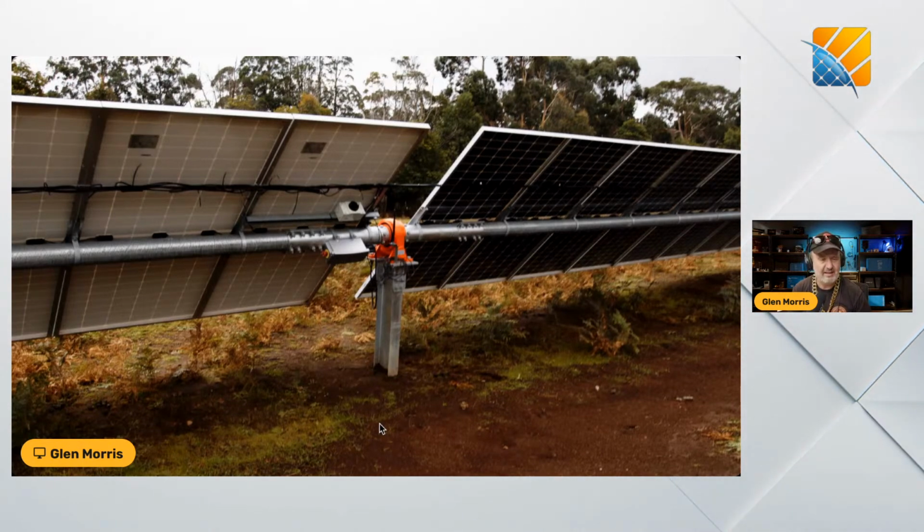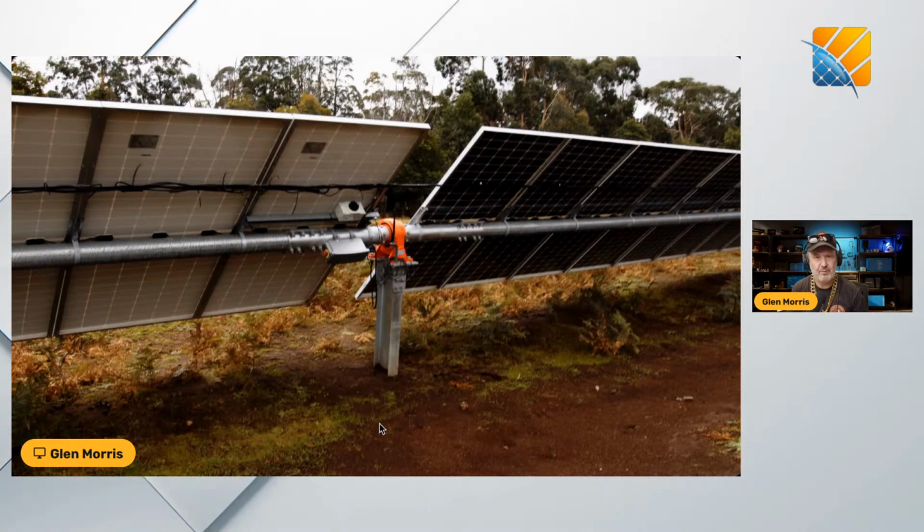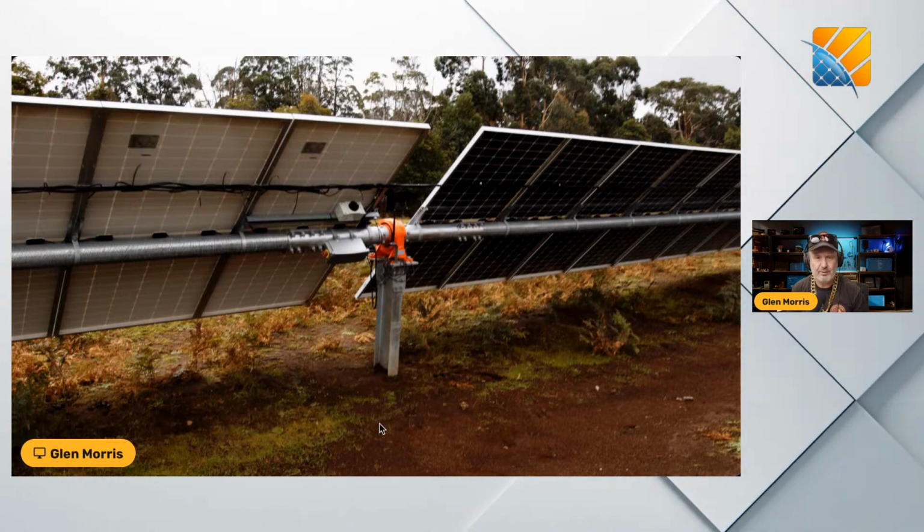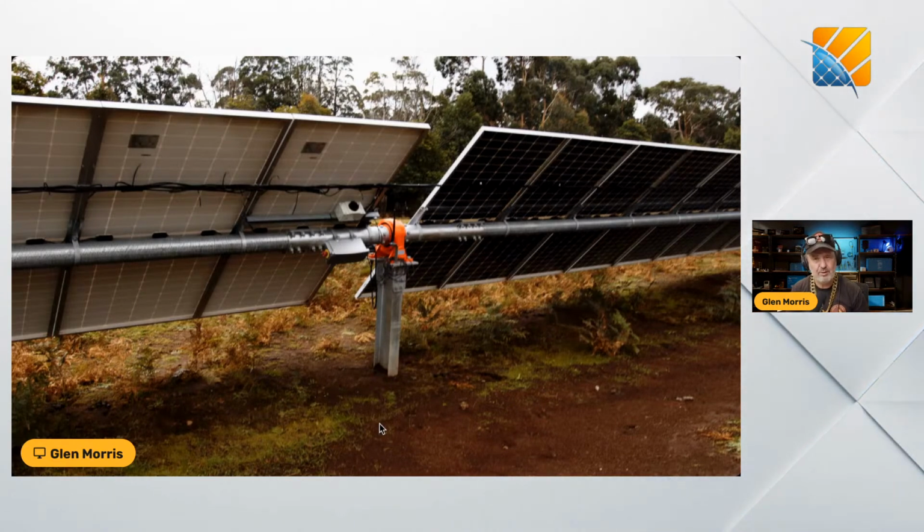And bifacials actually need to be able to get some reflected light, some albedo from behind to get their full performance, or even just to be equivalent to monofacials. If you put bifacials in parallel to a roof where there's no bounce on the back, they actually don't work as well because they rely on some of that rear irradiance for their full rating.